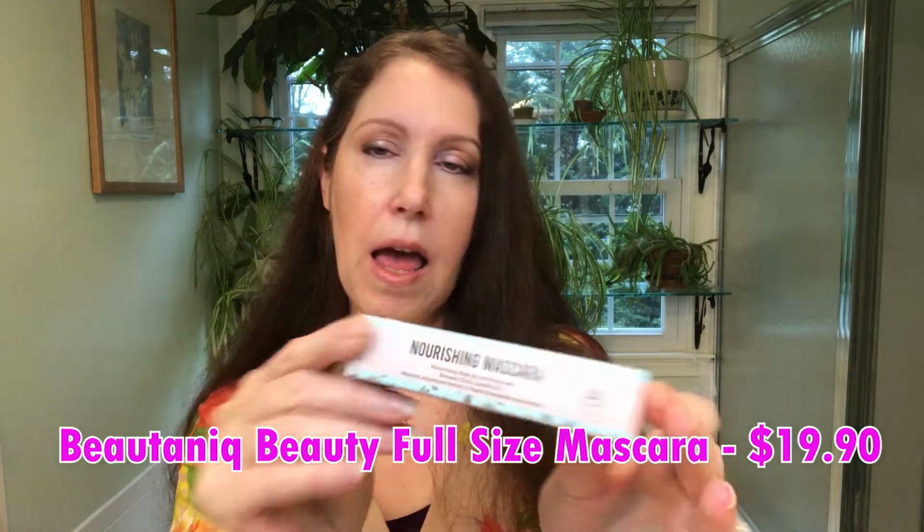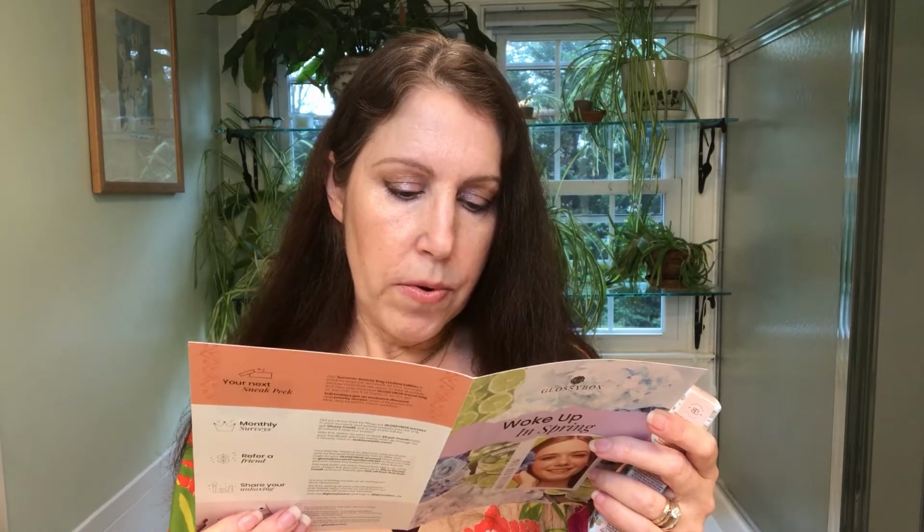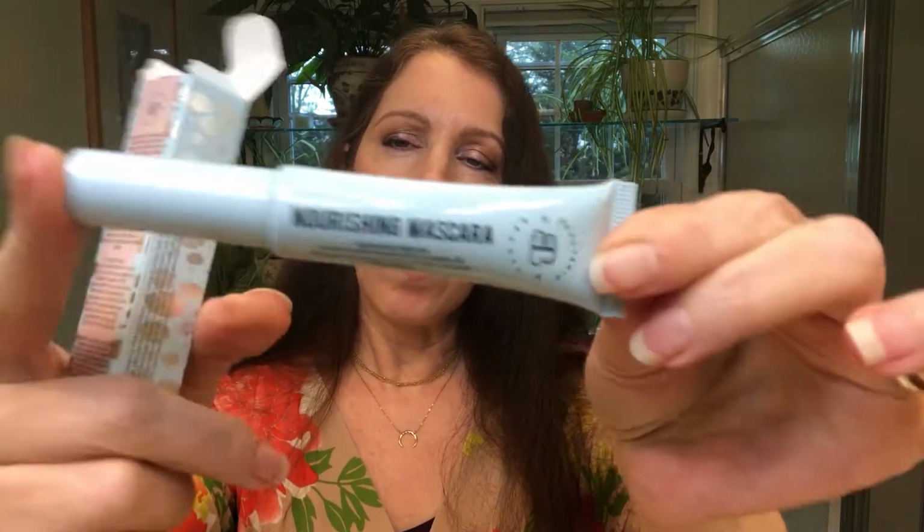Okay, the next thing I'm pulling out is a nourishing mascara. This is a full-size mascara, and it is by Butanique Beauty, and it goes for $19.90. The packaging is gorgeous. I just love anything pink, blue, and oh, it comes in a blue wand. So I've never tried this brand. I'm really excited to try it, and I'll report back.